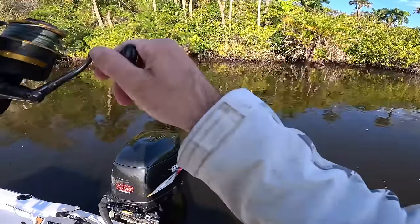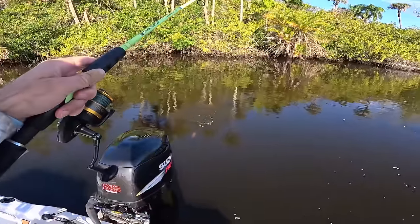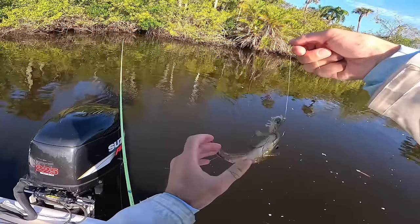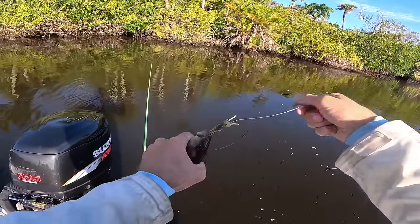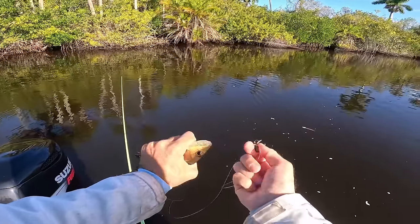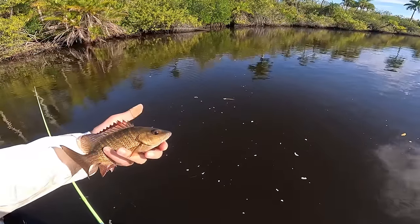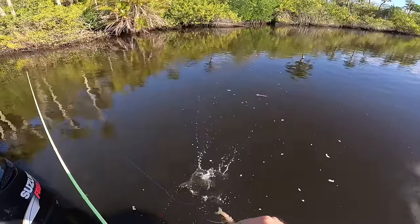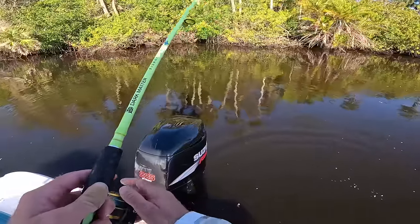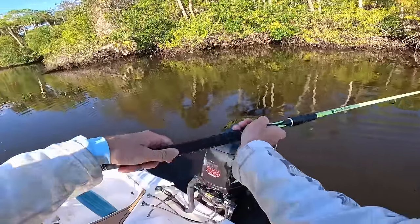Oh, got something small here. Look at that, a little mangrove snapper. This little guy hit it like 3-4 times. Pretty cool. Nothing big, but it's gonna start off the day for us. So we're out of the skunk zone.